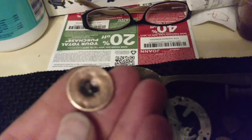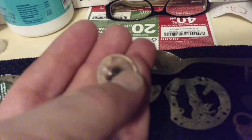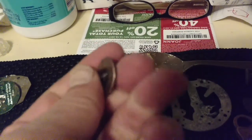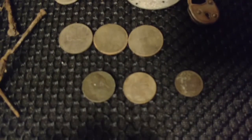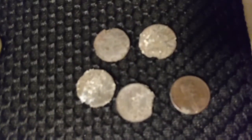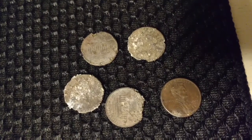This here, I think it's part of an old button, probably not too old. It's like tin or copper or something. Cleaned up pretty shiny, but as far as coins, in the last two hunts, I got three clad quarters, two nickels, one dime, six copper pennies, five of the zinc pennies. Four of them are pretty toasted there.